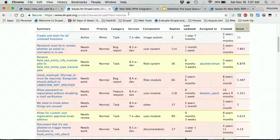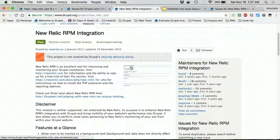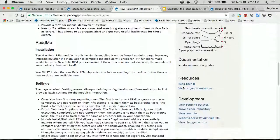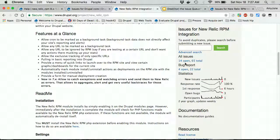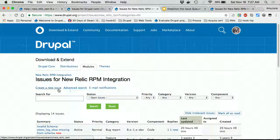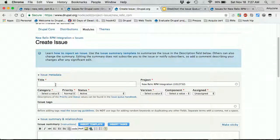Okay, so we're going to go back to New Relic. Here it is. We're going to create an issue. So you open up the issue queue and create new issue. And the title is Implement Hook Help for D8.